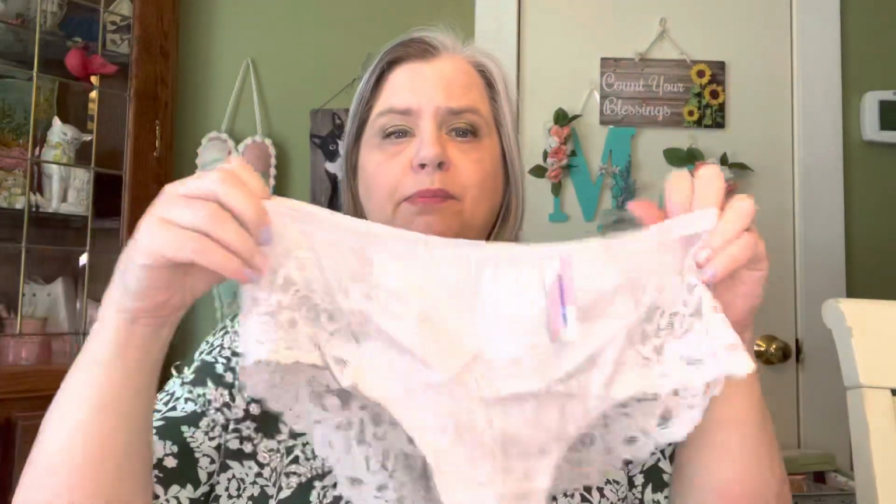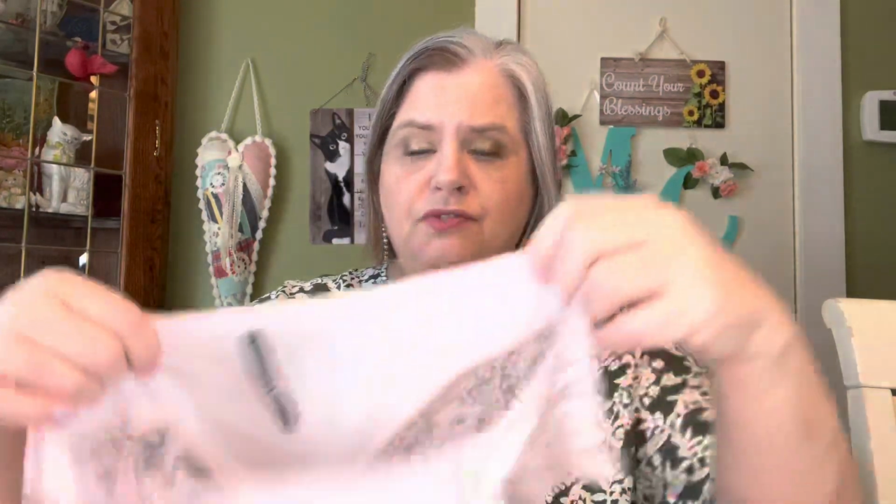These look like a bikini style, but I think that they're more of a brief. I'll tell you something, these are very beautiful and sexy. This lace is so soft, it's stretchy, and it stays on your bum. I mean, you wouldn't think it would, but it does. I don't have any problems with them.